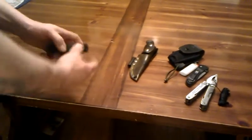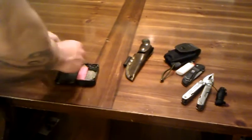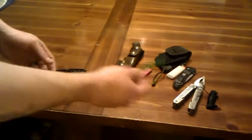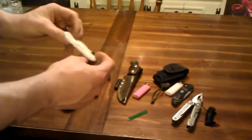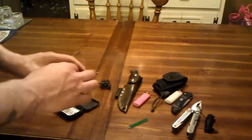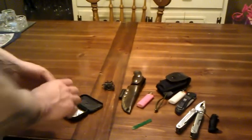Now, inside my tin, I keep another Bic lighter, a striker for my ferro rod, some wax-covered jute twine, two halves of my version of a mini inferno, as well as a larger one. I am going to shoot a video on how to make these things. Very easy, and in my opinion, they're fantastic. You cannot go wrong with these things. But like I said, I'm not going to get into that. I will shoot a video on it.